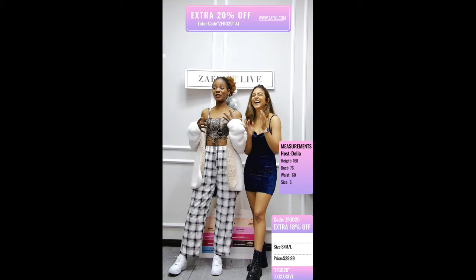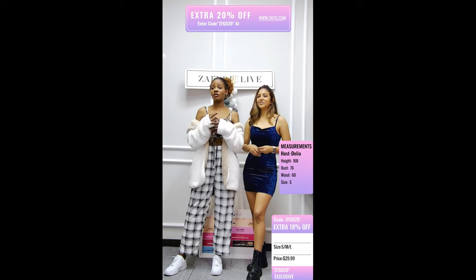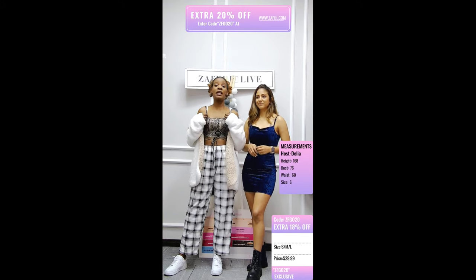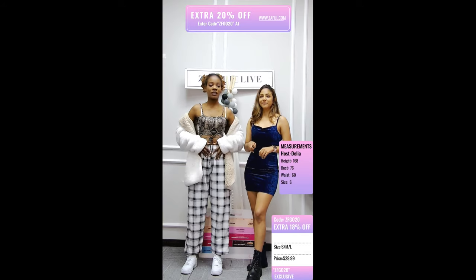So you don't want to put anything because it's going to kill the outfit. Yes, I have to tell you that it's going to kill the outfit. So this one is really cute. So for summer, it's so good. You can style this one with skirts.